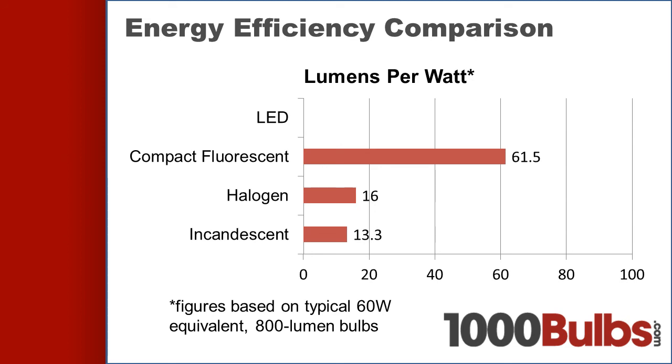Compact fluorescents, however, make a huge leap in efficiency, producing 61.5 lumens per watt. But by far, the most efficient is LED, which produces nearly 90 lumens per watt.